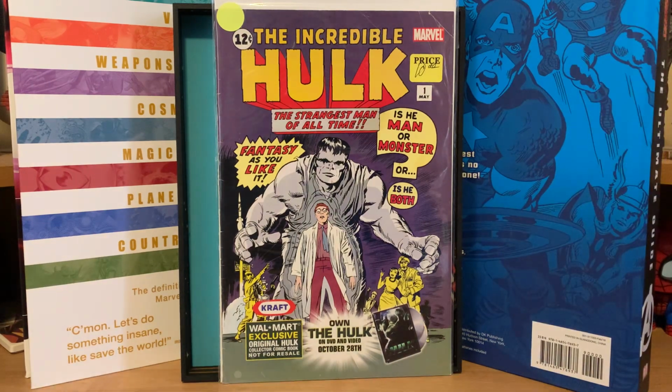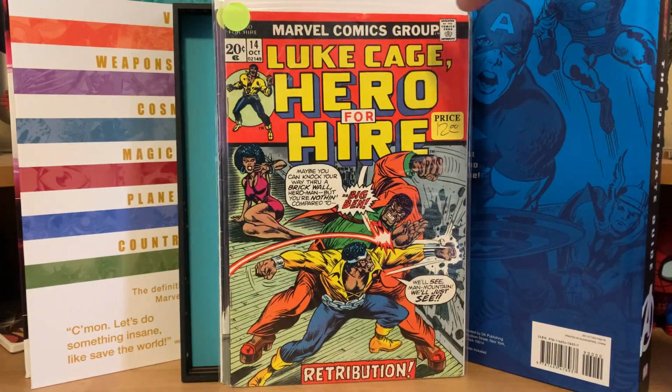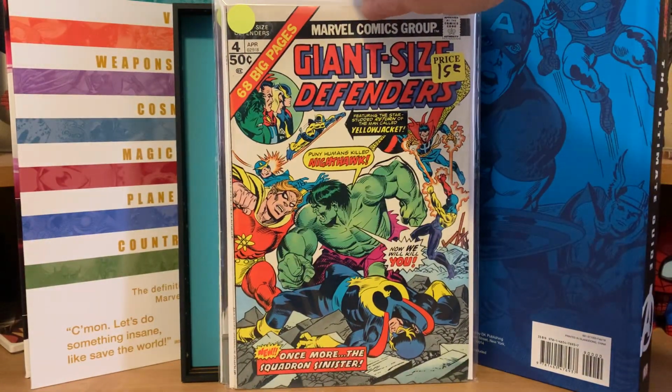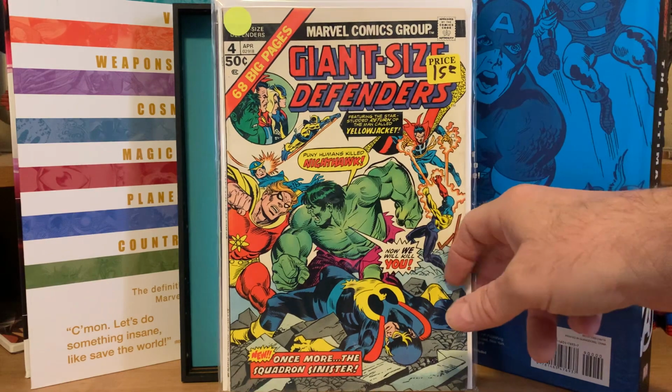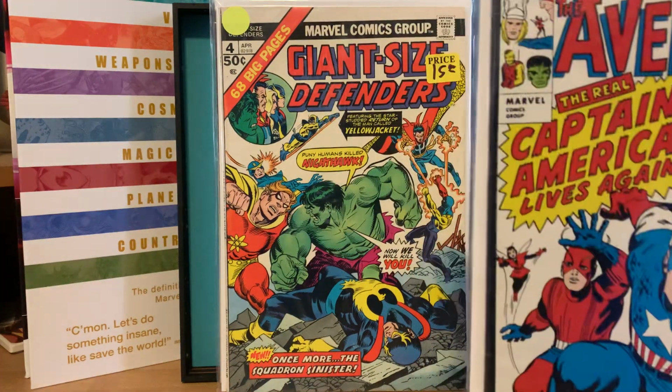So that's how he does it. So here's Luke Cage, Hero for Hire, number 14, $5. Giant Size Defenders, number 4, where they're facing off against the Squadron Supreme. I think this is an upgrade to the one I already have. Picked up for $5.